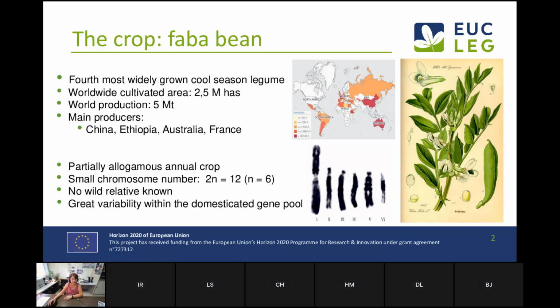and the world production is 5 million tonnes, the main producers being China, Ethiopia, Australia, and France. Faba bean is a partially allogamous crop with a very small chromosome number, only 6, but very, very large chromosomes that are easily observable. For this reason, faba bean was one of the model cytogenetic plants in the last century. No wild relatives are known, and all the crosses that have been tried with related species have been unsuccessful. Nevertheless, there is great variability within the domesticated pool, which has its main center in the Mediterranean region, with secondary centers in the Nile Valley, South America, and Central and East Asia.